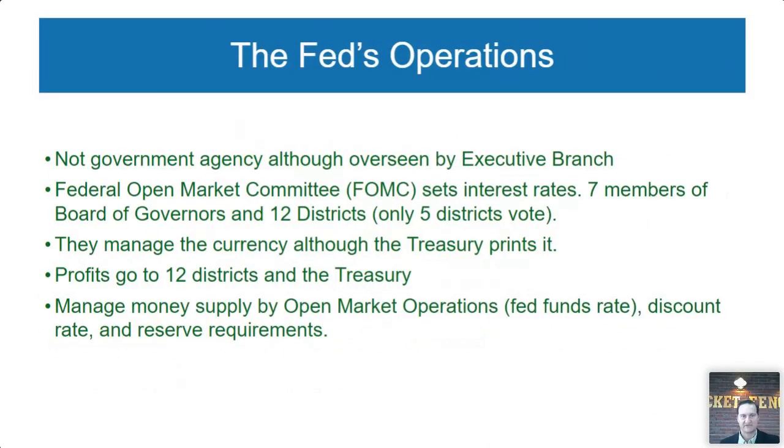So it is a private bank. Now, it obviously integrates with the government in a way, but it's not a government agency. And that's something that most people think. I would say the Federal Reserve is no more federal than Federal Express. And it really isn't. It is a separate banking entity. So we've essentially outsourced our banking, our money creation, to a bank. It's not a government organization.